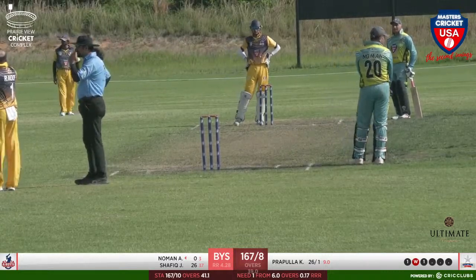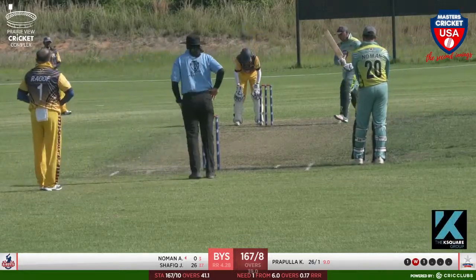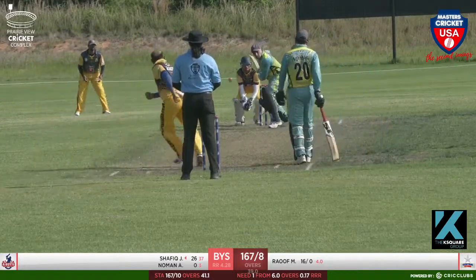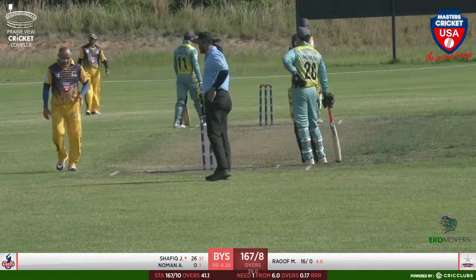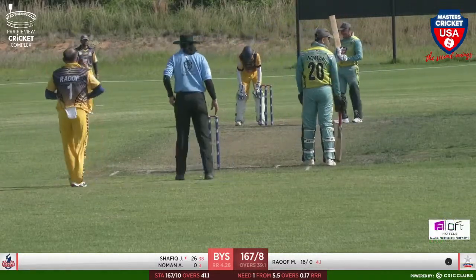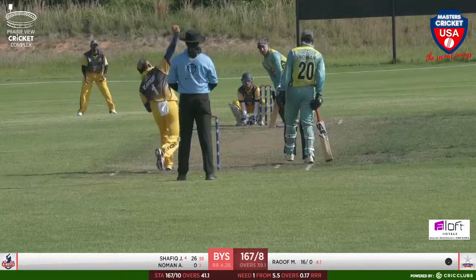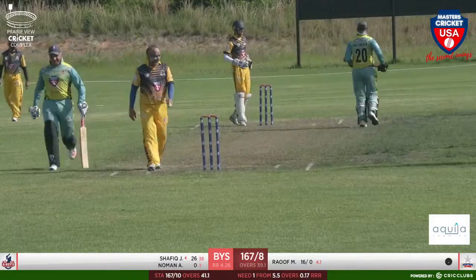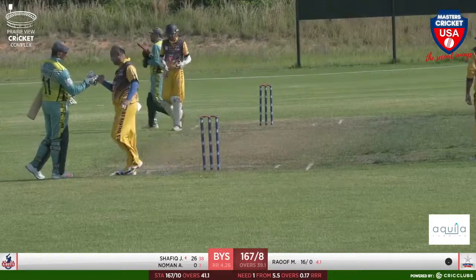Perhaps it's appropriate that Shafiq ends the game on a winning note since he steadied the ship. Looking very determined, very focused. Rauf comes in. Shafiq this time edges it to the fly slip area along the carpet. Perhaps if they had a slip in there, that could have been caught. Shafiq plays a back foot drive through short mid wicket to hit the winning runs. That's the end of the innings.